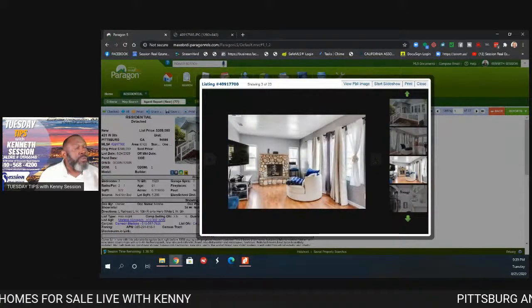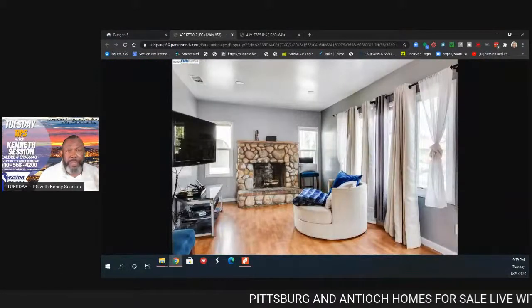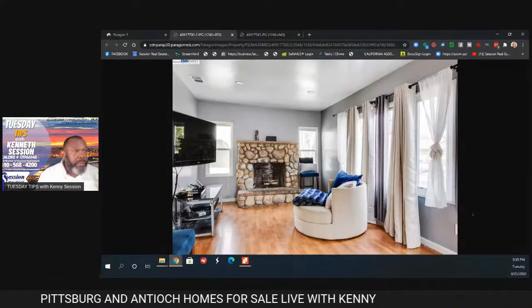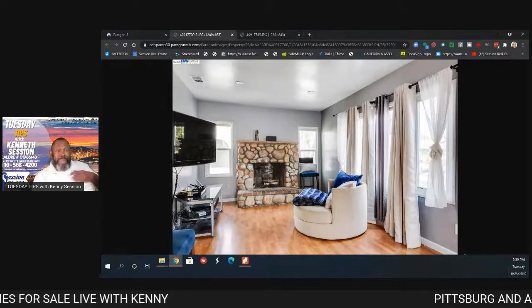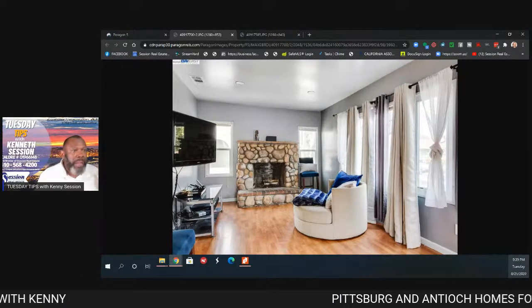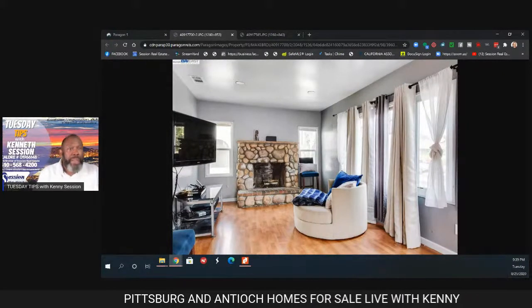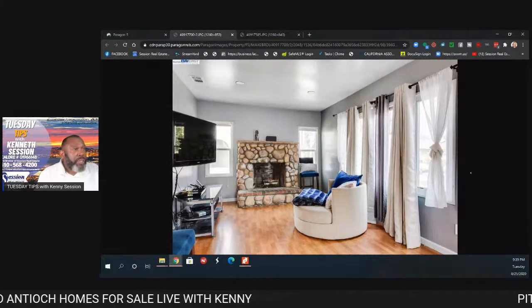Let's go ahead and show you a full view of it. Again, we're just going through a few properties out in the Pittsburgh, Antioch area. If you're interested in buying a house, you can always inbox us through Messenger with your name, your phone number, your address and your email address, and we will get back to you. If you see anything that you like on here tonight, we will be able to get you guys in.